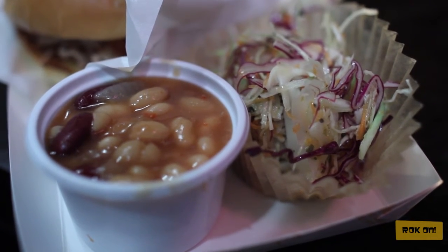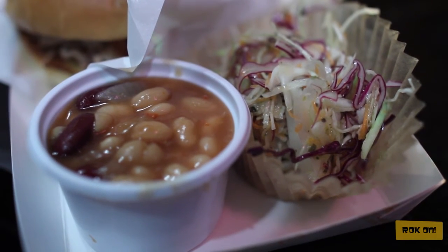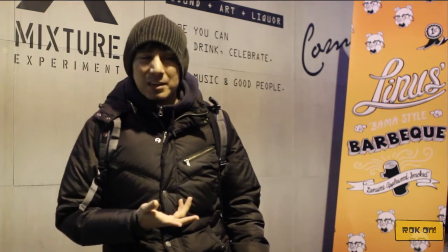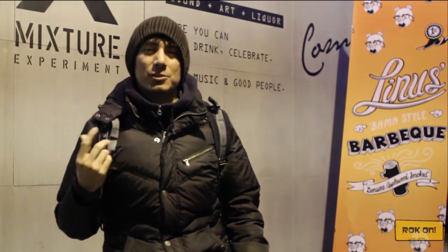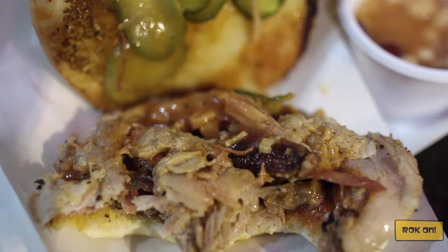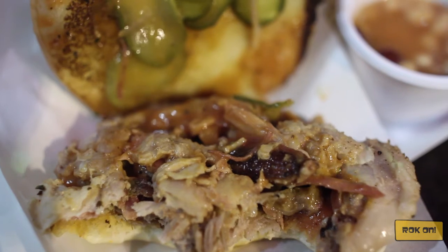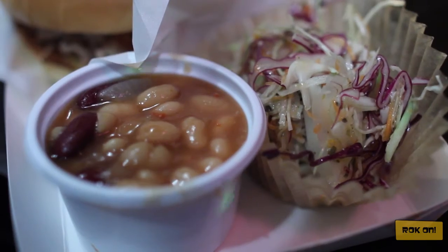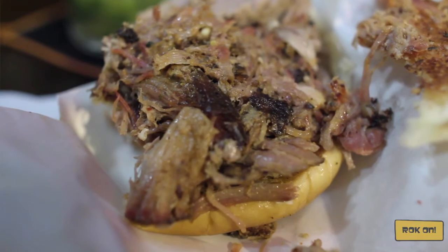Now, as for the side dishes, I can't really say as much. The coleslaw was alright. The nice thing about it was that it was not sweet. Like when you go to most restaurants, they have some sort of sweet sauce to the coleslaw. It's terrible, but this has a nice little bitter, sour taste to it. It wasn't the most amazing coleslaw in my life, but it doesn't matter because the barbecue pork sandwich was what we came here for. The sweet beans, not bad, but also so-so. But like I said, we're not really here for the beans or the coleslaw. We're here for the main dish, and it was really, really damn good.